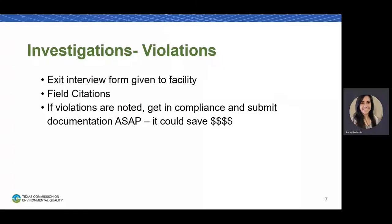If violations are noted during the investigation of your facility, the investigator will give you an exit interview form outlining those violations. Violations are classified into categories A, B, and C. Category A is for violations that are most severe in terms of their threat to human health or the environment. Category C violations are usually cited for partial noncompliance. Depending on the severity of the violations that are noted, you may receive a notice of violation or a notice of enforcement. If you receive a notice of enforcement, then you will be referred to the enforcement division and will be assessed a penalty.